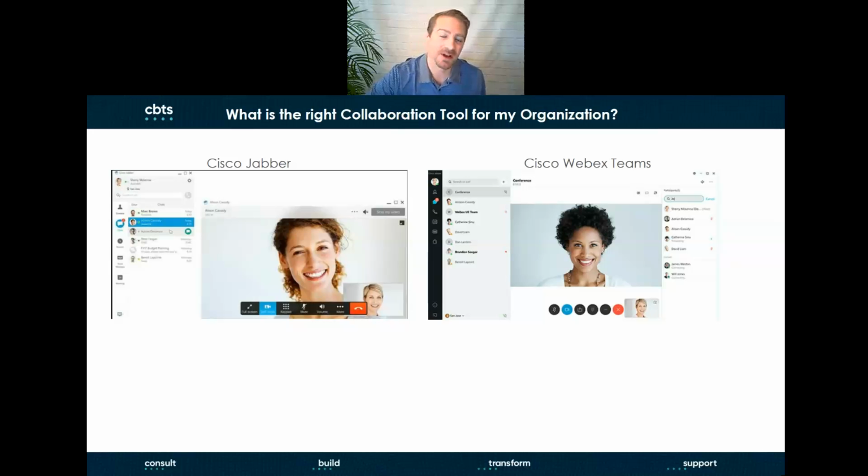Just so you know, I also use Microsoft Teams daily as well. It's kind of frustrating that a good portion of the organization has adopted Cisco and a good portion has adopted Microsoft. So we're finding that Cisco WebEx Teams is a very popular tool out there.